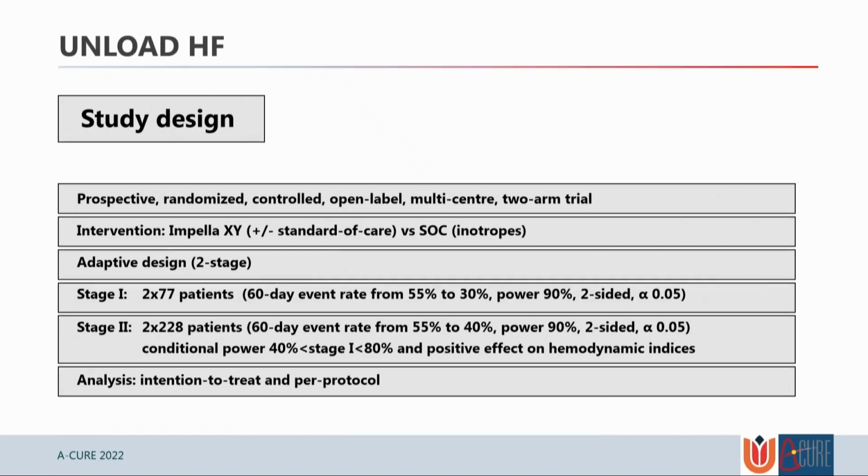The design is a 2-stage design, like the design of Benedict. First, we make a certain assumption. We include 2 times 77 patients. We will see where it ends after evaluating the results of the first 120 patients. And then under an assumption that the conditional power is between 80 and 40%, we increase the number of patients to 2 times 228. Of course, we do an intention to treat, but also a per protocol analysis.